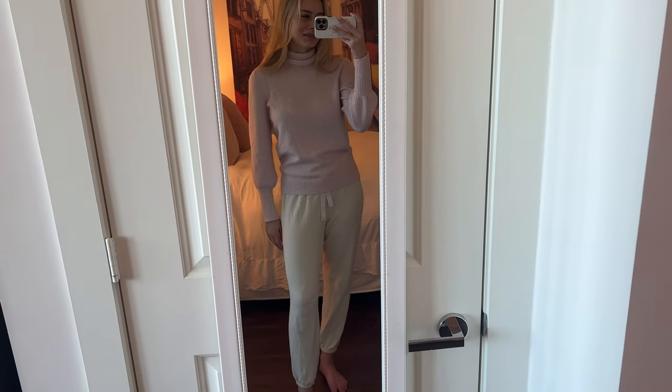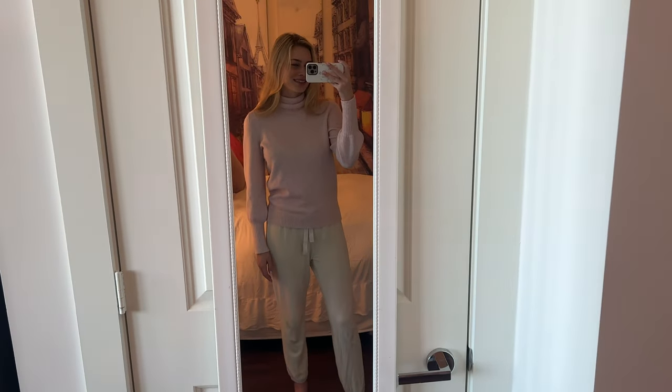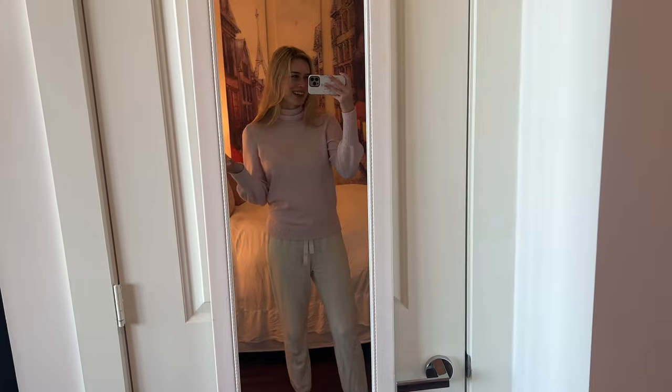Is it bad to go like this to Target? I just don't want to change. I'm gonna be changing into my outfit tonight. I feel like maybe it's fine. I mean, it's just joggers and a sweater. It's probably fine, right?